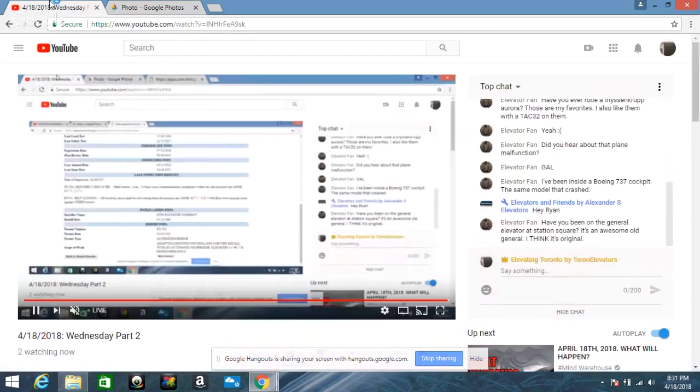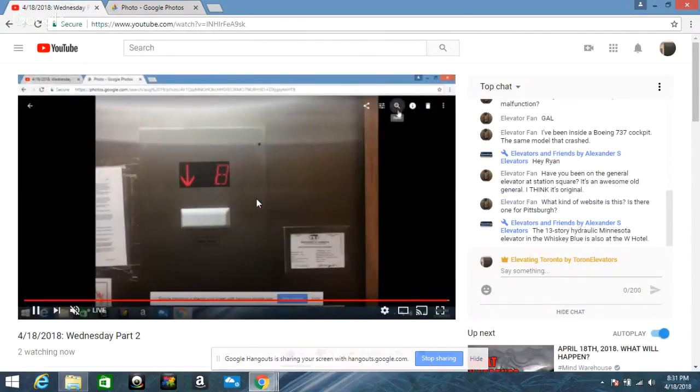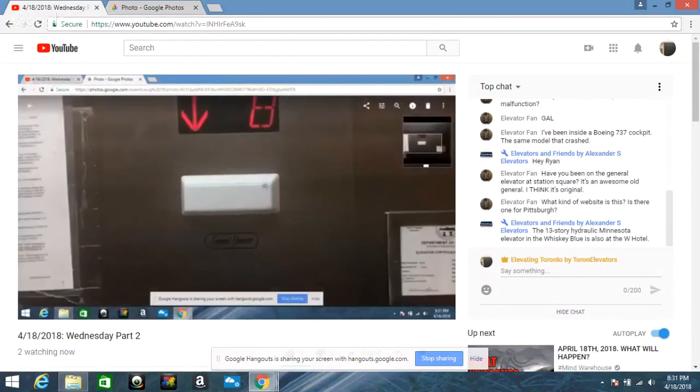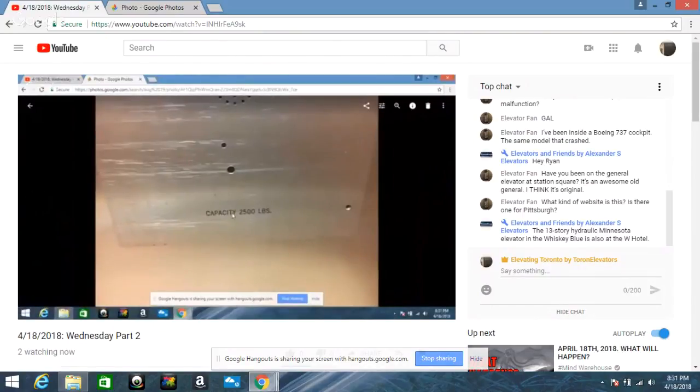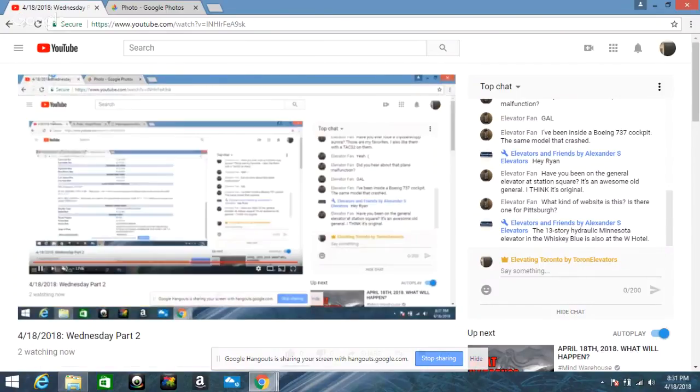So, oh yeah, the 13-story hydraulic elevator at Whiskey Blue. Yeah, that thing is pretty neat because it's 13 stories. It could have been easily made traction, but I don't know why they made it hydraulic. But it's not even that old, too. It's about, would you say maybe 10 or 11 years old, Alex, like I said before?